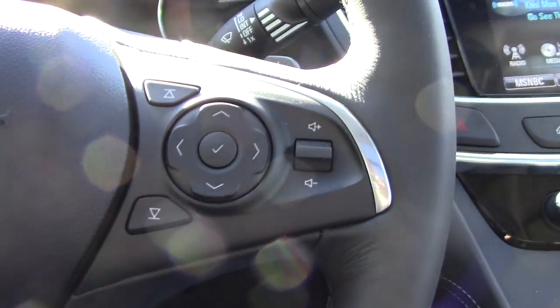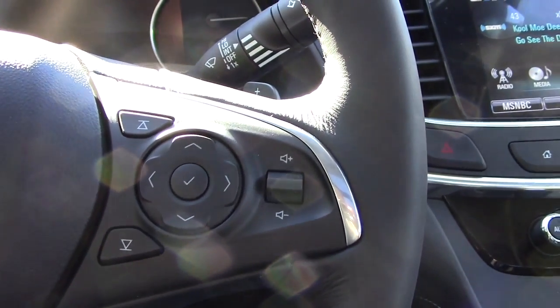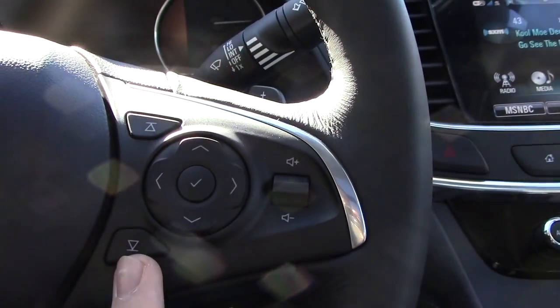Coming across the other side, we have all of our various media settings. So you have our up down for your different radio stations.